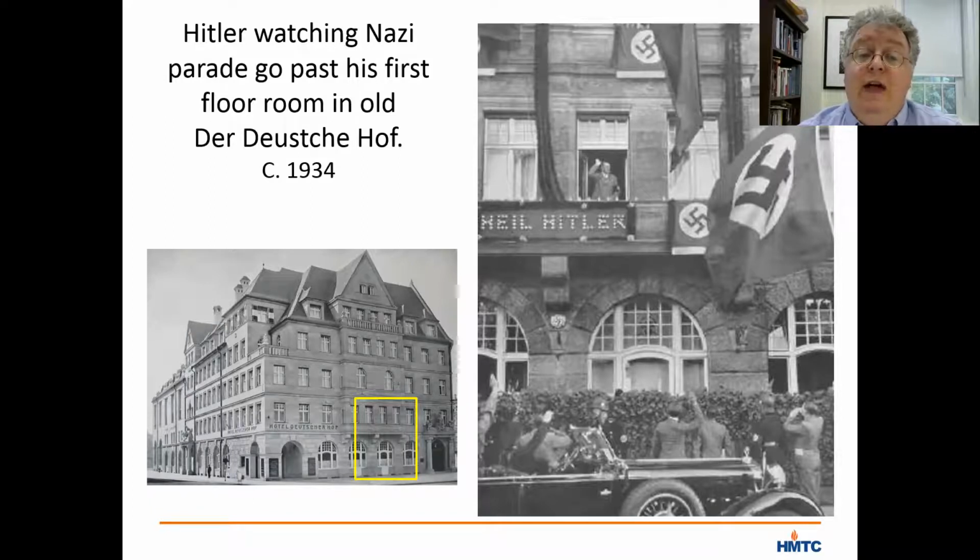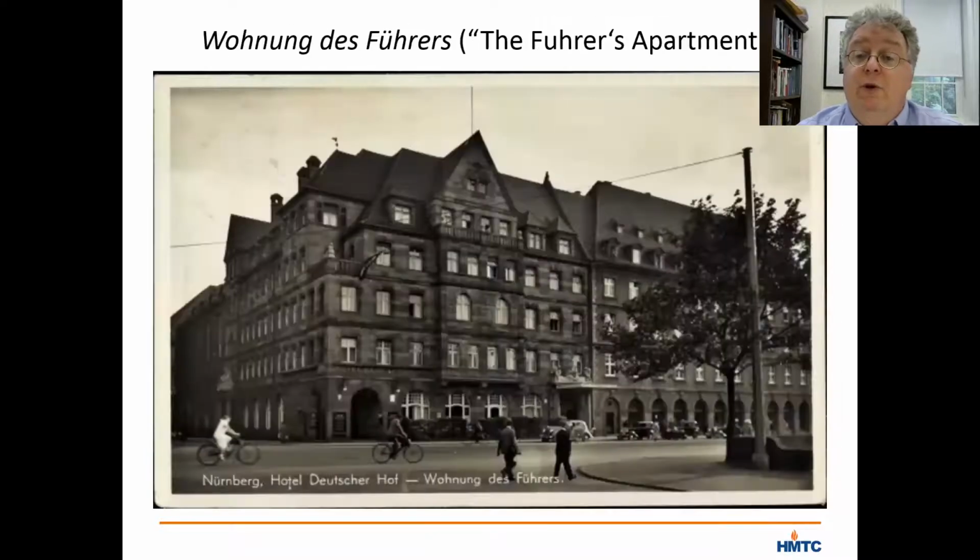By 1935, the hotel was promoting itself as Hitler's hotel. This is a postcard from around 1935, and it says the name of the hotel and then adds the phrase, the Führer apartment, highlighting that this was where Hitler stayed.